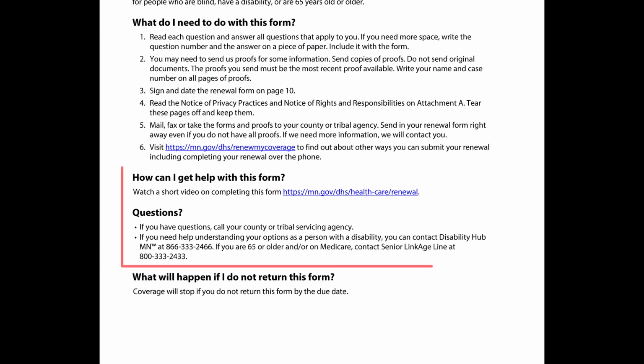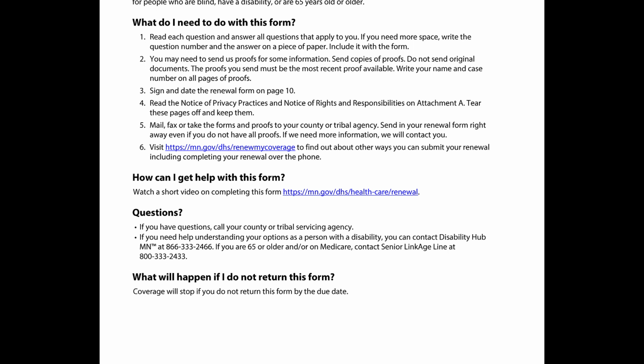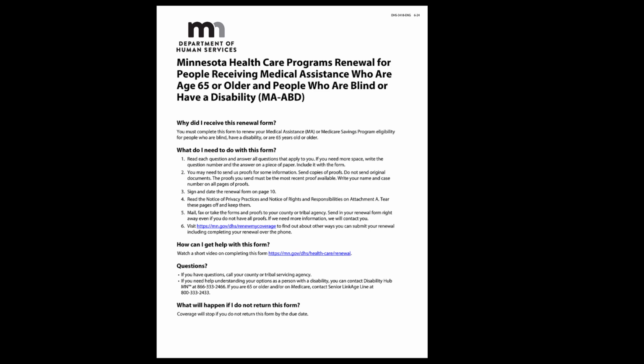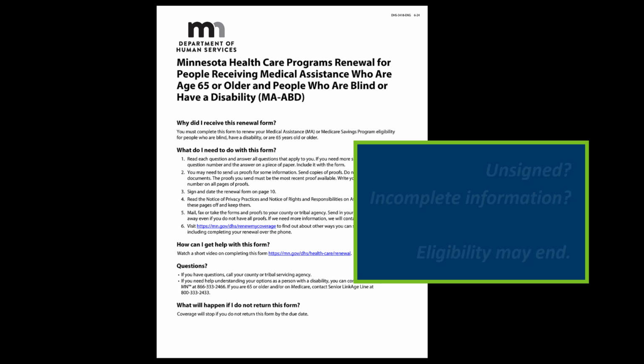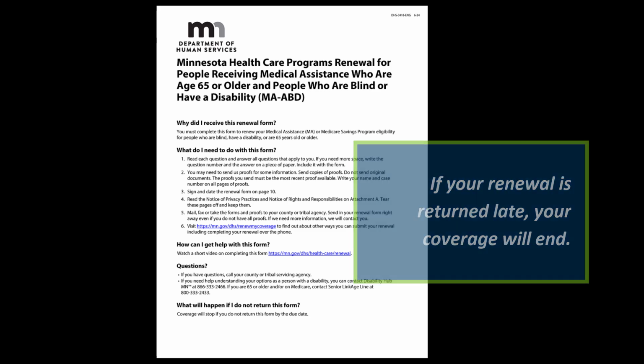The next section tells you where you can get help with this form or who you can call if you have questions. Last, it explains that if you do not return the form, your coverage will end. It is important to remember that if you return the Minnesota Healthcare Program's renewal unsigned or with incomplete information, we will have to follow up before completing your renewal, and your eligibility for coverage may end. If your renewal is returned late, your coverage will end.